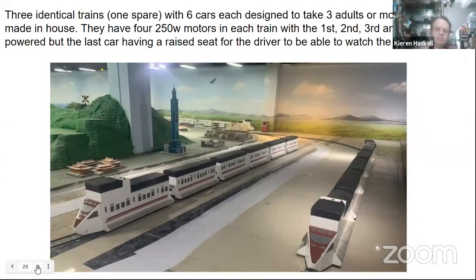The trains we made ourselves. Thankfully, I made a number of 5-inch gauge trains before. I always hope the best one I make is the next one. I think this was one of the better ones we've ever made because we learned from our past experience.